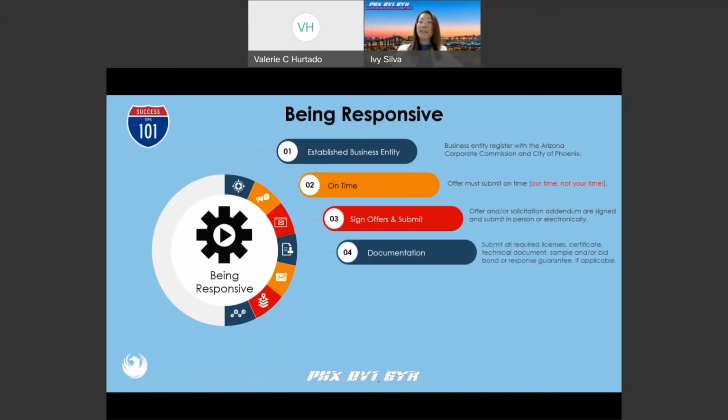Tip number 4, documentation. Earlier we were talking about double, triple, and quadruple checking all the documentation required in a solicitation document. If the solicitation requires an insurance certificate, you want to include that, as well as technical documents, some samples, the bid bond that we talked about earlier, and the response guarantee in cashier's check format. You want to make sure those documents are included. Without complete documentation, depending on the situation, it will likely not be accepted as a responsive offer.